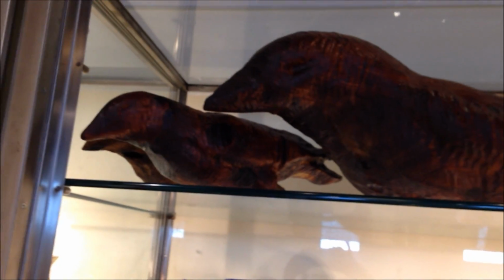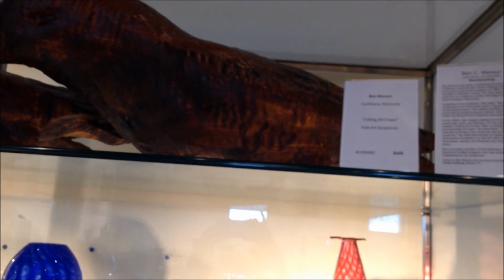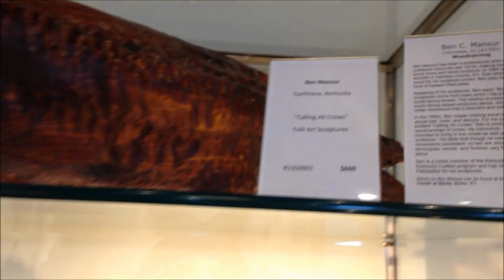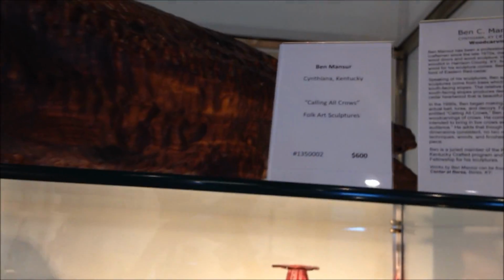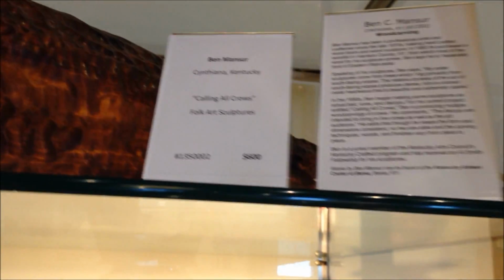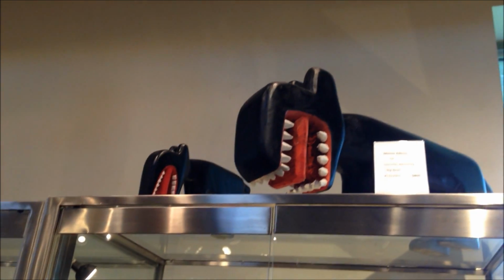I'm calling these little guys penguins. Let's see if it says. Oh no, it's saying calling all crows. So that's only $600, guys. Calling all crows. Mama bear and baby bear.